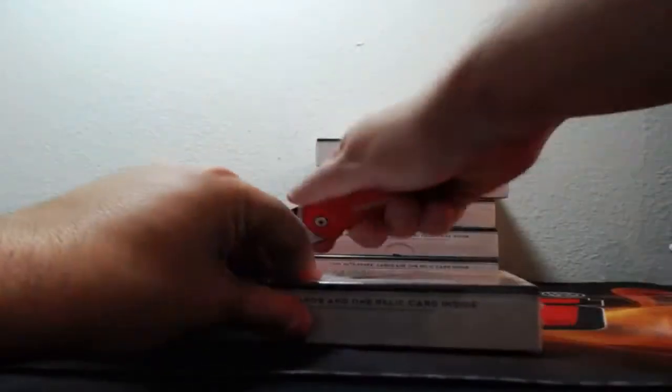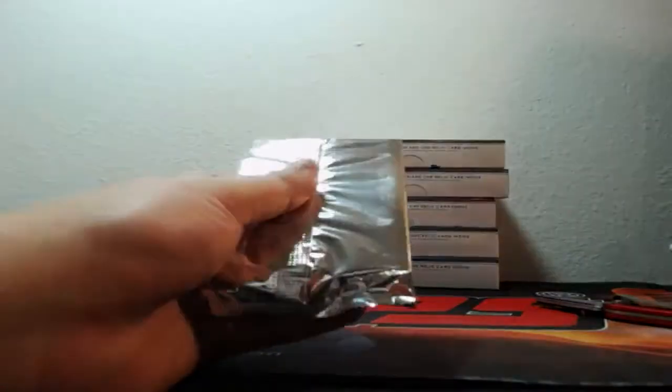All right, good luck. Tier one should have a case hit tonight. Hopefully something else nice, because first half was pretty weak. So hopefully we can get something nice here.